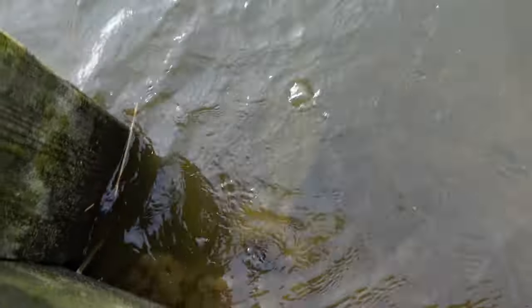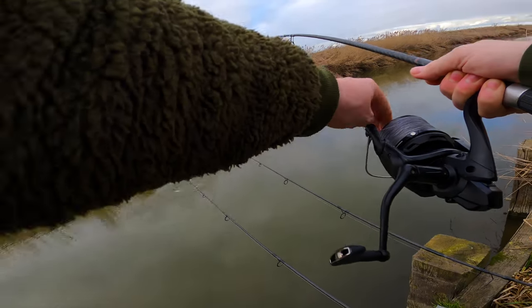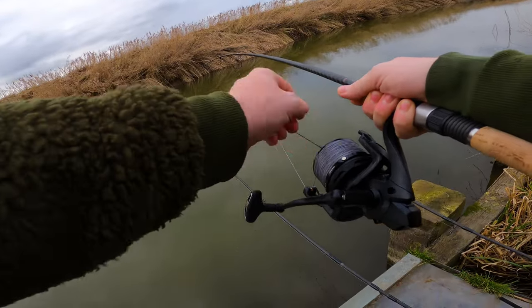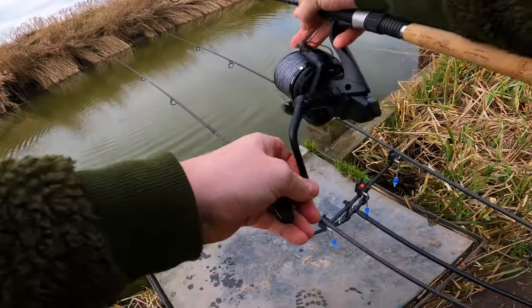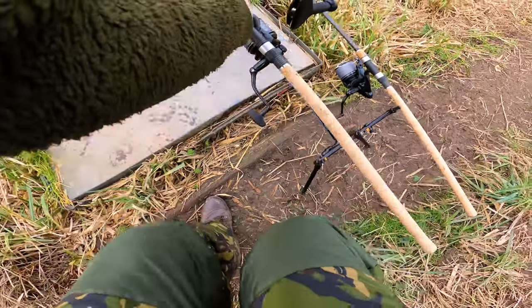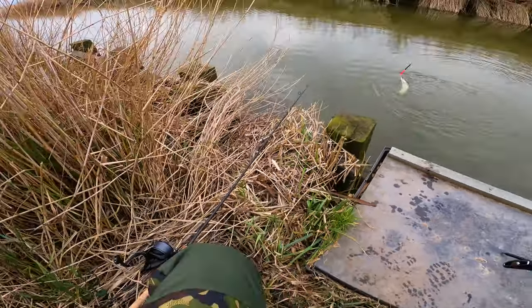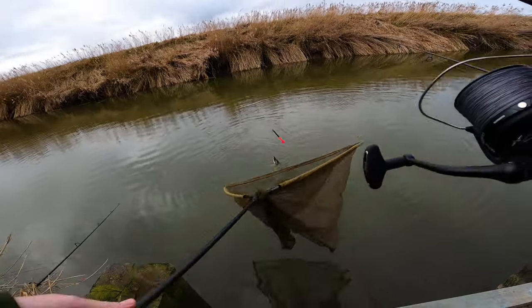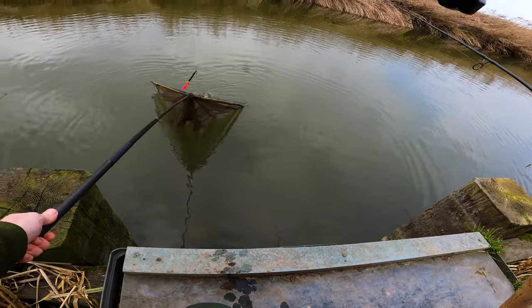Wicked. Go on, mate. One on the float. Yes. Oh, baby. We've got one. Not a monster, but we have a fish. Come on, get in that net.